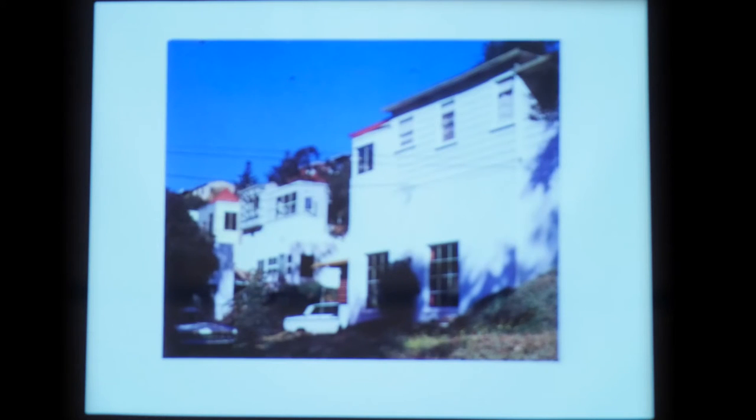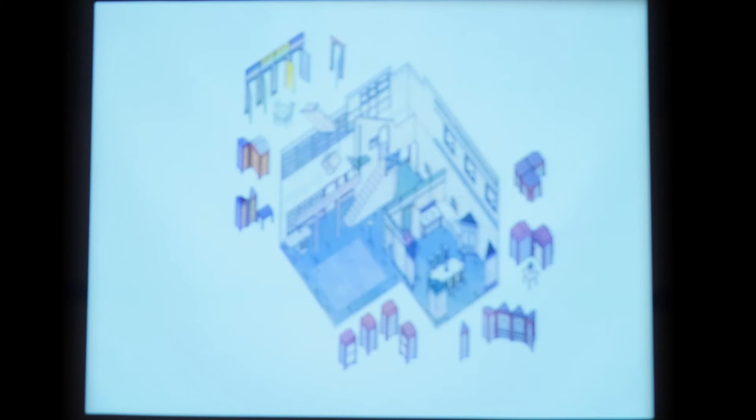And when you got to the inside of this house, we've done spec houses a lot, and every time we did a spec house, we had to say, how big is the living room?